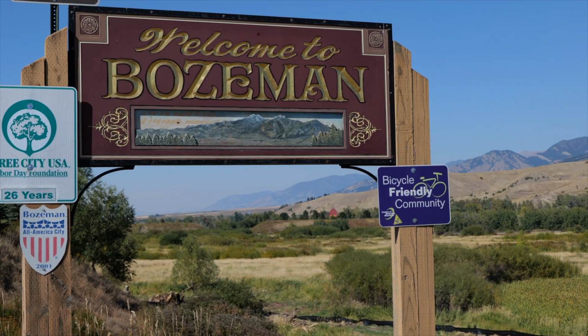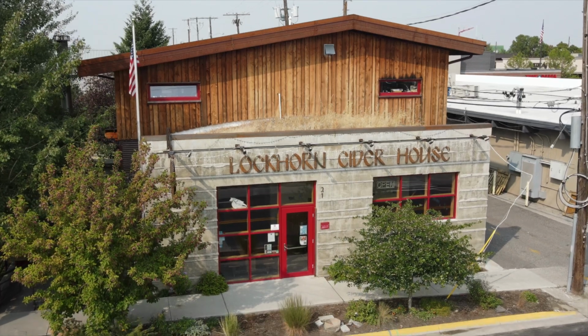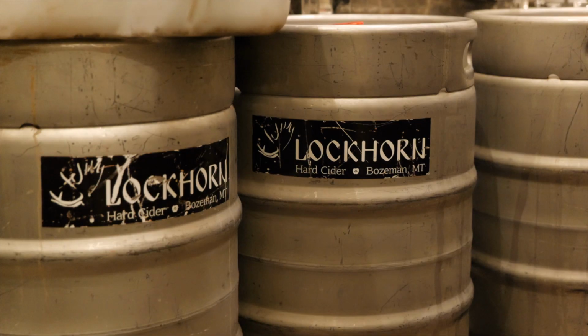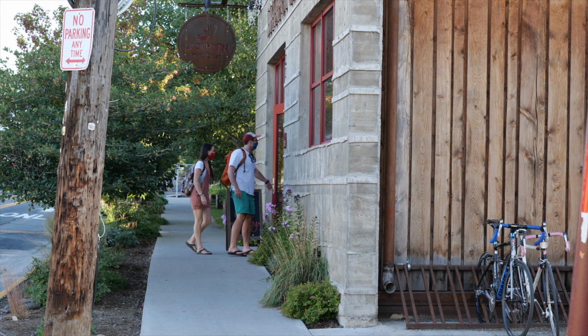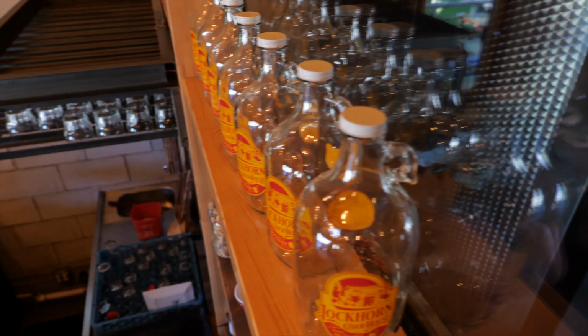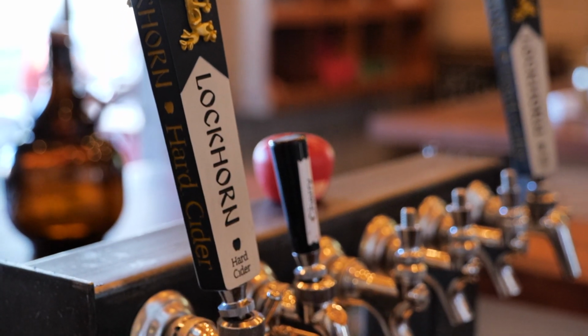We manufacture all our cider here on site. We're here in downtown Bozeman on the east side of Main Street. We've got 9,000 gallons worth of tanks, and we make canned cider and kegs for bars and restaurants, and then we've got a tasting room. Our tasting room has anywhere from 10 to 15 different ciders on tap at any given time. We do small batch rotators every 2 weeks, and that keeps it really interesting.